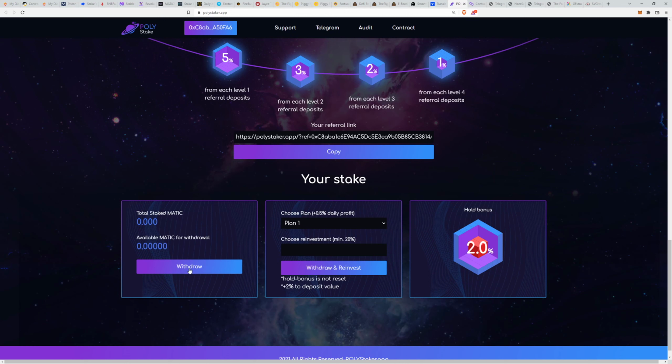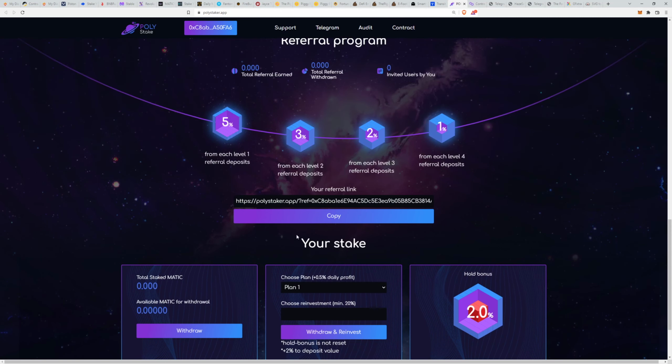So you can just withdraw freely, but you can also withdraw and reinvest while withdrawing, so in one transaction. And then I'm not sure, but if you withdraw, you'll lose your hold bonus. Okay, so that's something to be aware of.